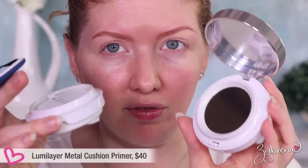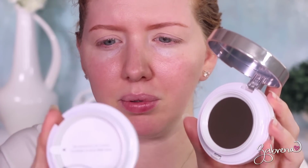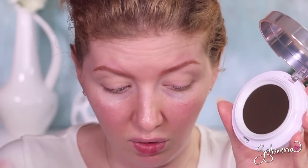First impressions, I don't even know what this is. I don't know what to expect. I pulled it out of the box and that's what I got. Okay, this is very interesting. It looks like they give you a backup of this. So I thought you had to use both of these, but this is a backup primer. So when you run out of this, you just snap this one in. So it's nice that they give you extra.